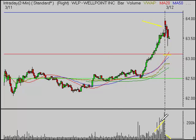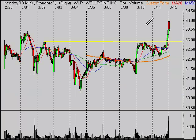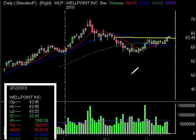I'd accidentally deleted a previous part of this video, but I was pointing out the heavy volume that it was up on yesterday and the very light volume we've seen so far this morning. So in my mind, it's still setting up very bullishly. We've got a nice looking 10-minute chart here, and obviously the daily looks strong as well.